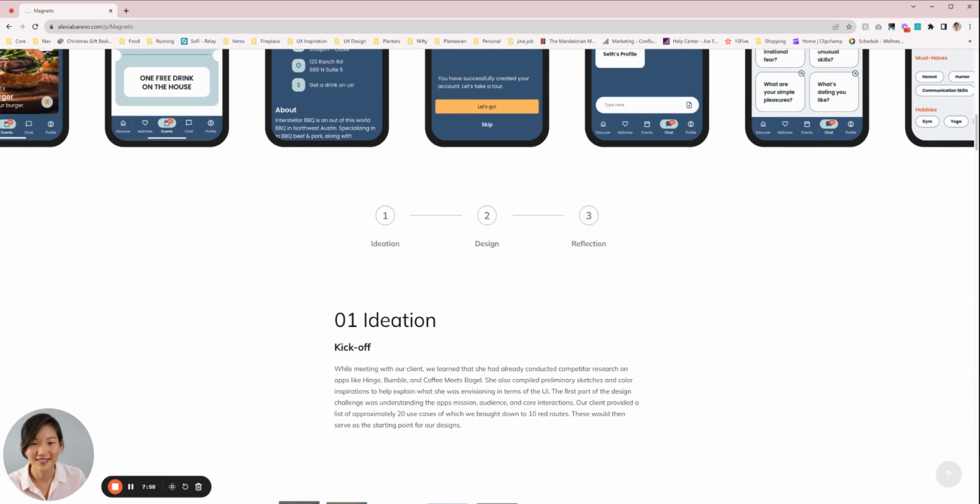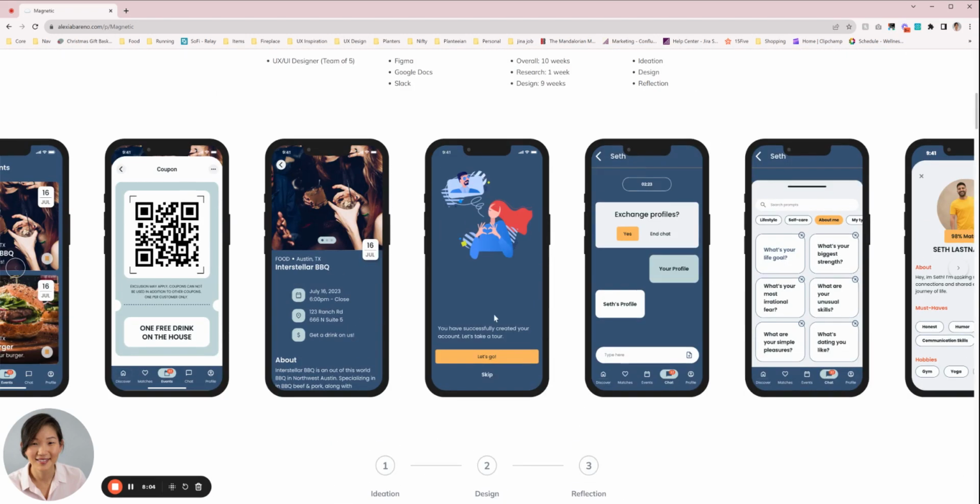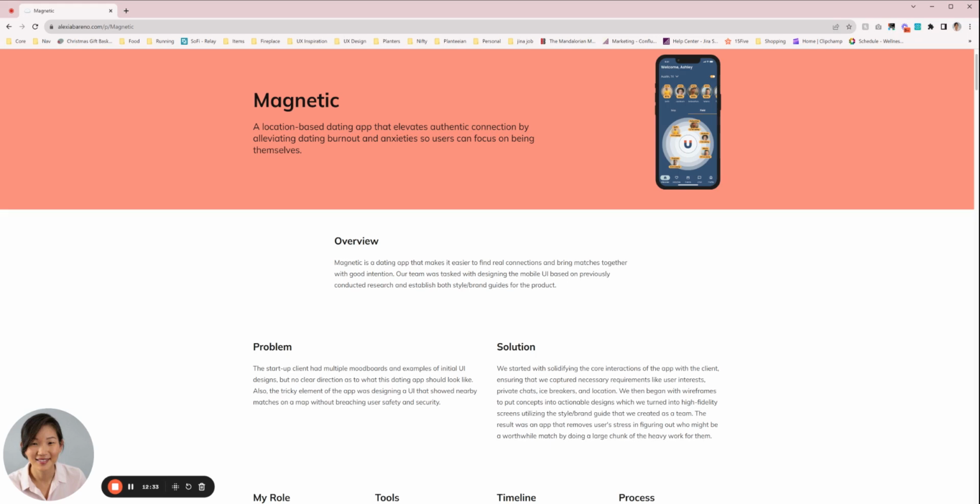Like here, again, the size difference, the contrast between all of this. Super crispy clean. Imagery and photos and visuals, I think, go a long way. Let's start with the small details because it's the easiest one to communicate.